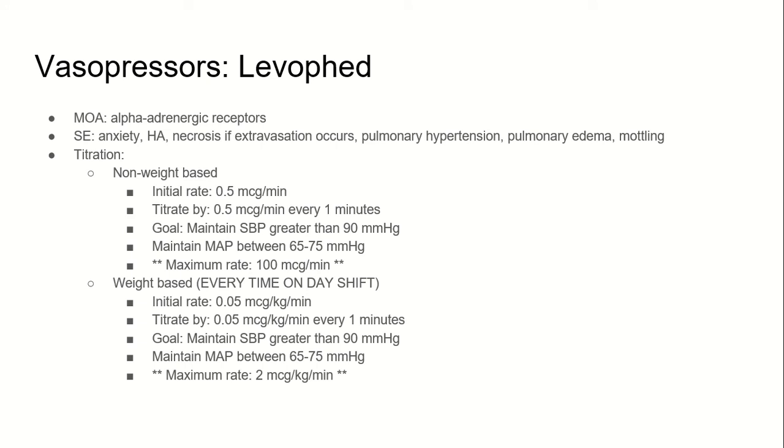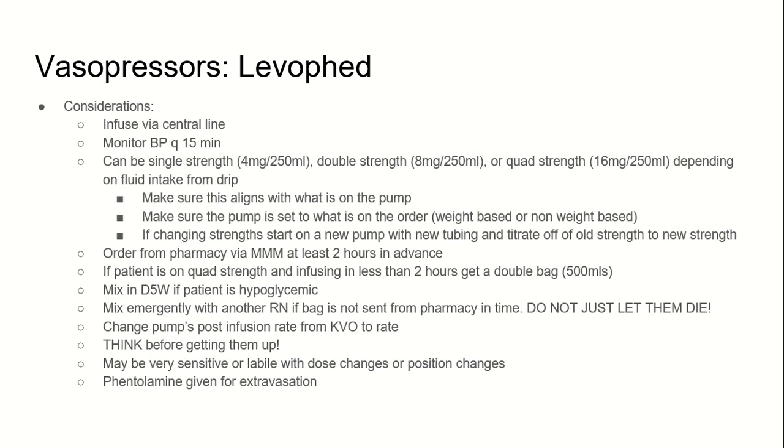There are a few physicians who like just non-weight based Levophed, but the problem is that the max rate of 100 mics per minute may be a lot for one person or it may not be enough for another. So that's why we do it according to their weight, okay? There is a cardiology Levophed. Don't ever do it. We don't do any of that stuff. They have lower maxes on that.